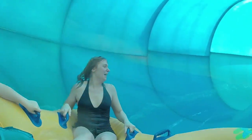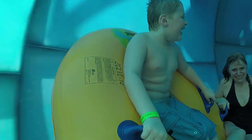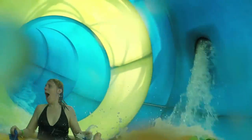Here we go, guys! Down the slide! We're having a little bit of fun! Woo! We got a four-person raft! This is insane! This is crazy! It feels like we might be stuck! I'm not sure! Woo!